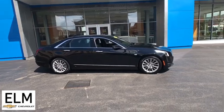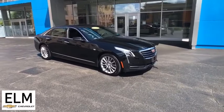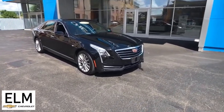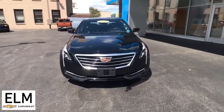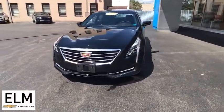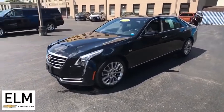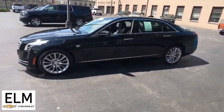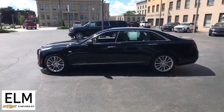Make a great choice today with the 2017 Cadillac CT6. Innovatively engineered and beautifully crafted, the CT6 combines advanced technology with breathtaking design. It is an entirely new, lightweight vehicle architecture for a superb driving experience that is agile, solid, and secure. And every journey delivers the utmost comfort and convenience.